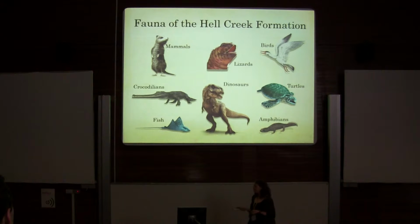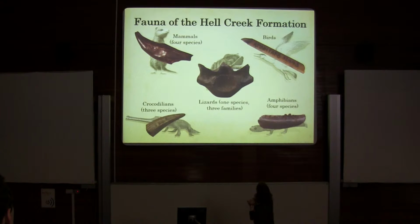So, just to give you an idea of what these look like when they're fossilised, this is what we've got. So, I went to the AMNH in America, obviously, and I went through their collections, and this is what I found. So, 4 species of mammals, some birds, lizards, 3 species of crocodile, and 4 species of amphibians.